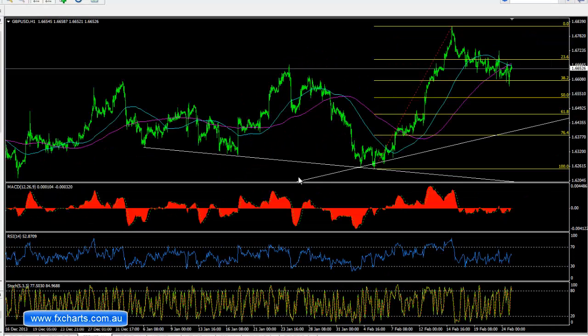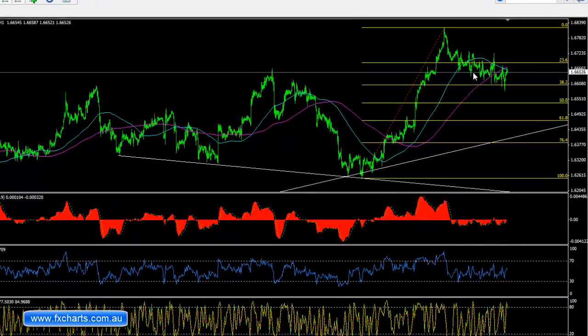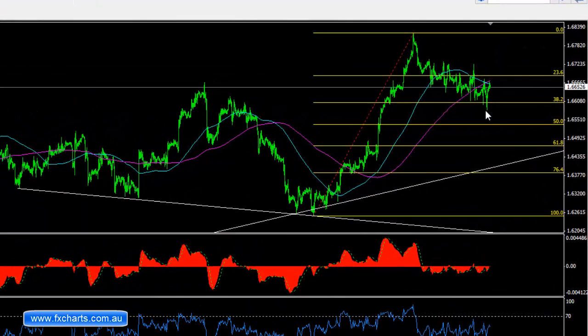Sterling, well, that's pretty choppy. It's still correcting the up move. It got down to 165.80 today before recovering. It's back at 166.50. It's currently running into some minor resistance at the 200-hour moving average.